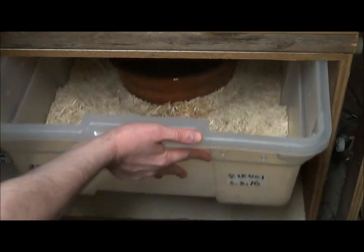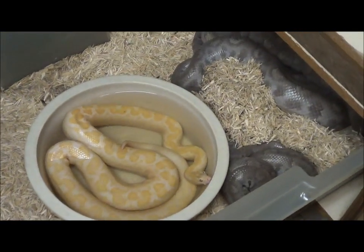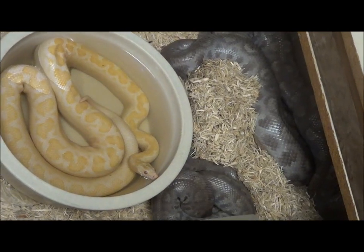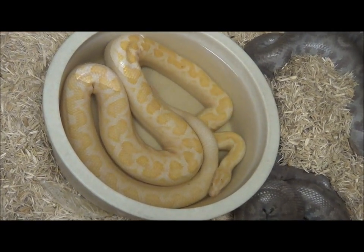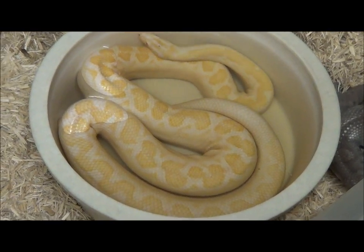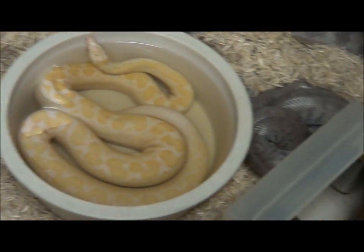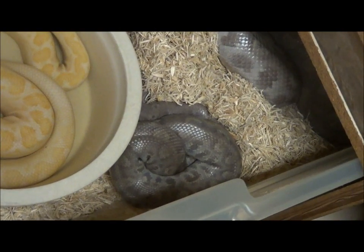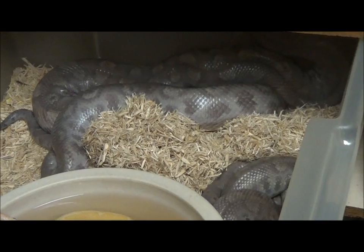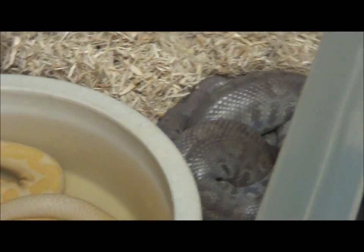Now we'll bounce over to the next one, as we push in the old sticky boxes and they slosh around everywhere. Here is a pair of anerythristics. You see this little guy in the water bowl? He's not an anerythristic, that's an albino. I just threw him in probably an hour ago to see if we could stimulate the male anerythristic to do anything, because he appears to just want to sit around and do nothing. We're going to leave that albino in there for a while, and whether the albino gets her or the anery gets her, it's a win-win however it works. So that is an anerythristic Colombian rainbow pair with an albino Colombian rainbow male.